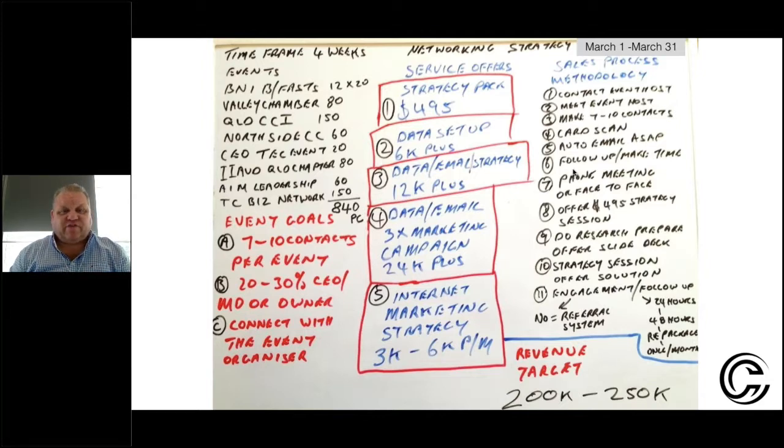TC Biz Network is a not-for-profit organization for directors of professional associations. There were 150 people. So in all, in that 4 weeks, I would have had access to 840 connections and opportunities in that event on the right-hand side, right? So this was my goal when I went to an event. My goal was to meet 7 to 10 contacts per event. At any event, there would be 20 to 30% owner, CEO level, managing director level people. So there were over 200 people that were potentially in that marketplace, or my sweet spot of who I wanted to connect with.